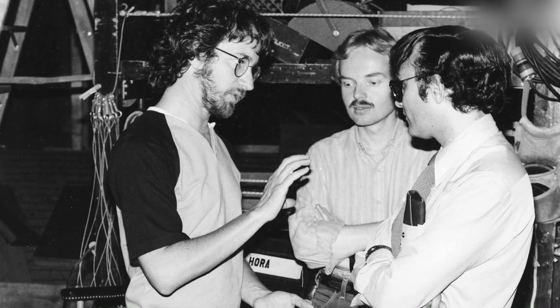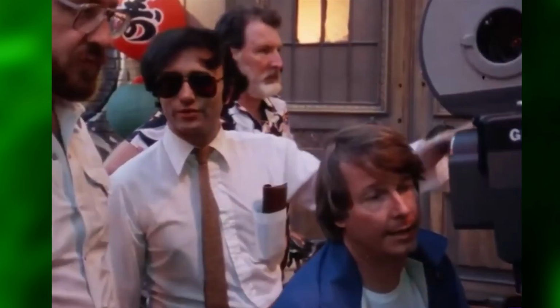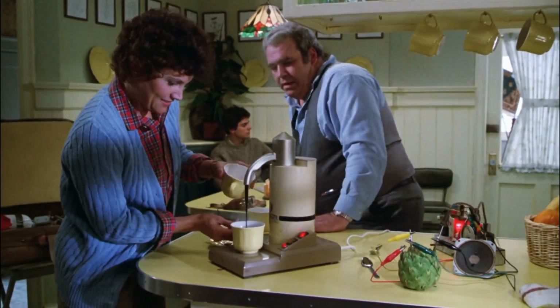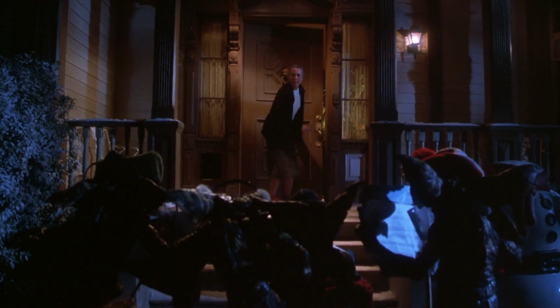The production team wanted to shoot Gremlins on real locations, but the director Joe Dante feared that the Gremlin puppets would look too fake if filmed in the real world. So they shot the movie in an obvious backlot town with obviously stylized sets, a place that wasn't quite real, and because the Gremlins weren't quite real either, they meshed together beautifully.